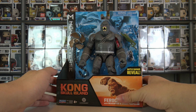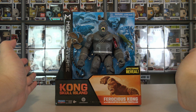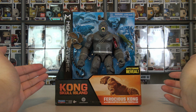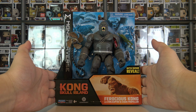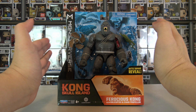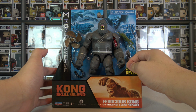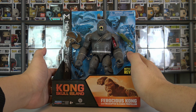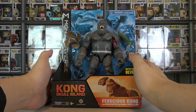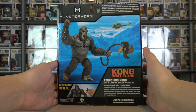And I have said it for the burning or the city destruction Godzilla, and I want to say it here as well, that I very, very much appreciate the new packaging that Playmates is going for on the new figures. The packaging looks spectacular here. It looks really, really good. I love how you just have MonsterVerse here, and in the background you have some of the heads of the MonsterVerse about to clash it out. It just looks really, really good.